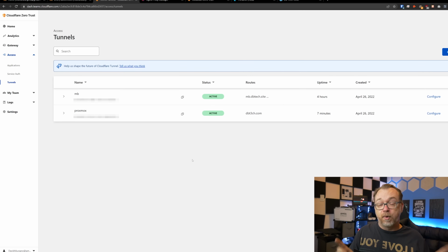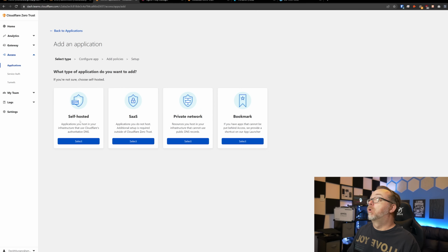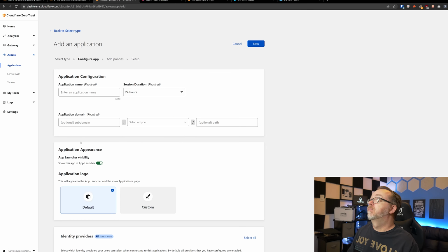So the next thing we want to look at is how to restrict access based on an IP address. So basically only your IP address can access your stuff. So let's take a look at how to do that now. Okay, so now that we have our tunnel set up, what we want to do is come over here to our applications. We're going to add an application. We're going to do a self-hosted application.